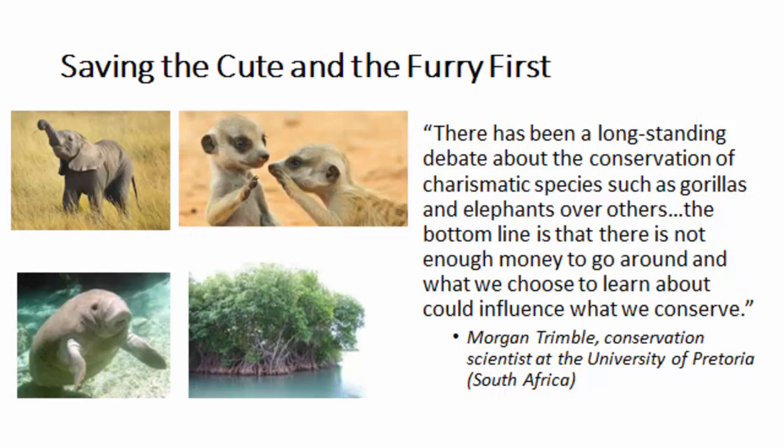But ecologically speaking, is it important that we save the meerkats? Or is it important that we save the elephants? Is that what is going to be most beneficial to the earth? This is an important question, especially because there are many other species that don't get any attention. And generally speaking, the uglier something is, the less likely it is to get funding.